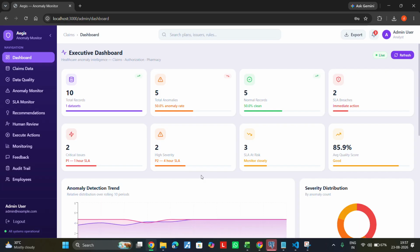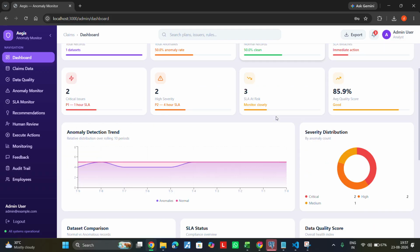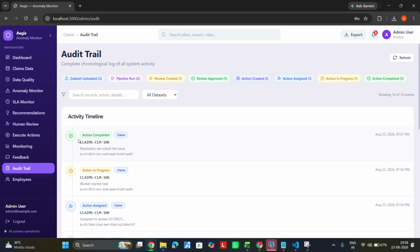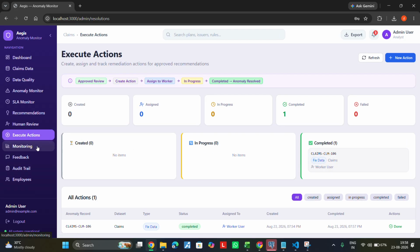Authenticate it. Yeah, okay. Yeah, and the work has been completed, and it has been shown in the execute action page. The worker name or employee name which has been done by him, and this is the part.